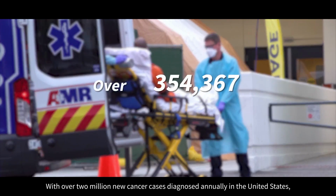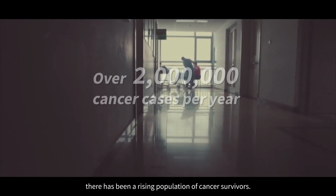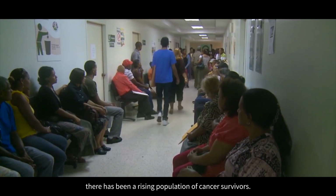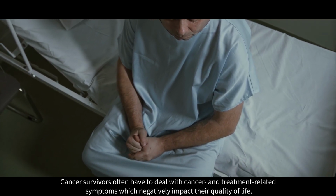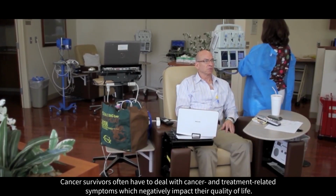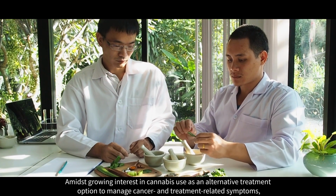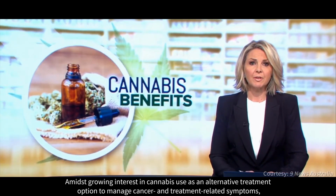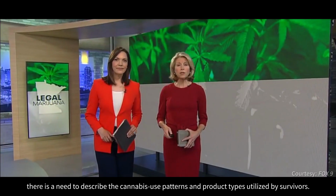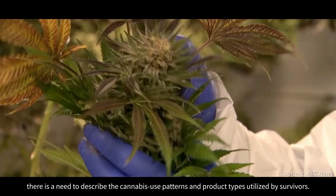With over 2 million new cancer cases diagnosed annually in the United States, there has been a rising population of cancer survivors. Cancer survivors often have to deal with cancer and treatment-related symptoms which negatively impact their quality of life. Amidst growing interest in cannabis use as an alternative treatment option to manage cancer and treatment-related symptoms, there is a need to describe the cannabis use patterns and product types utilized by survivors.